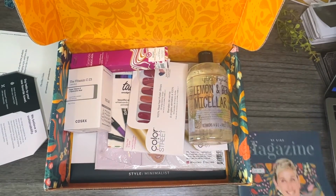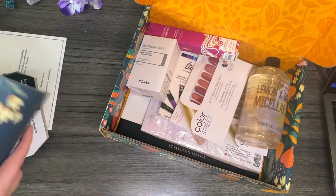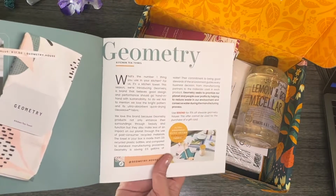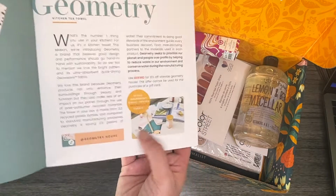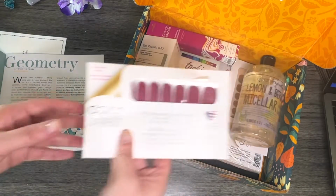Let's see. Should I look and see how much everything costs as we go through? How about this? Unless I can't find. Oh, here it is. Okay, cool. The value is $17. Oh, cool. And they have codes for the companies in here as well. That is so cute. I'm so excited about this. Let's move on. Oh my gosh.